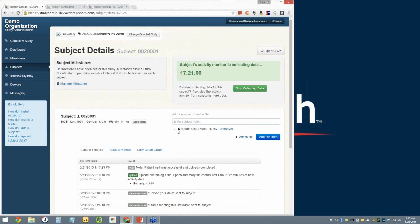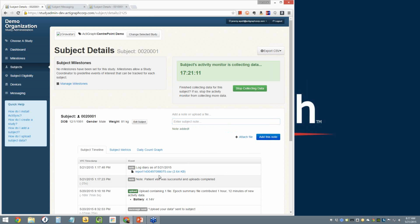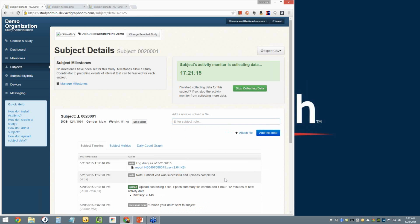I can just bring the file in, make a note about this file, and add that file directly into the timeline and have it appear for later download or later screening if I wish. And so this is a new feature that we've just introduced. We're excited about it. If you want to see this work, or if you think there'd be a need for this in your study, I encourage you to talk to our team a little bit more about this. And so we're excited about that new feature.